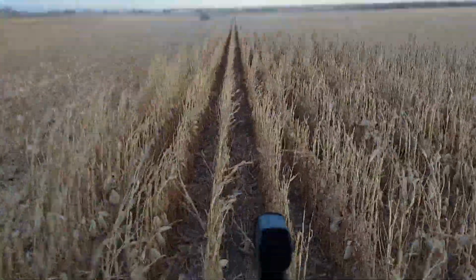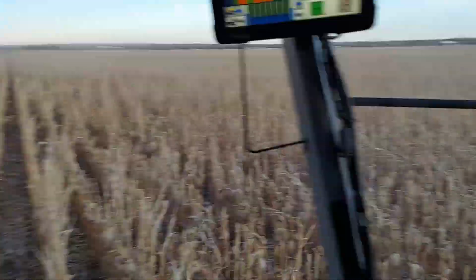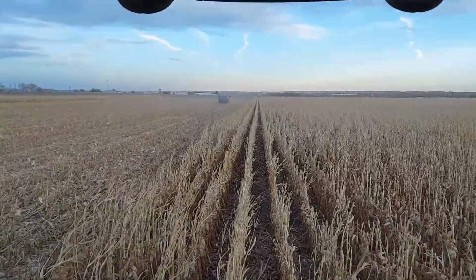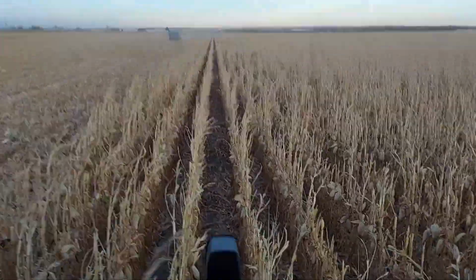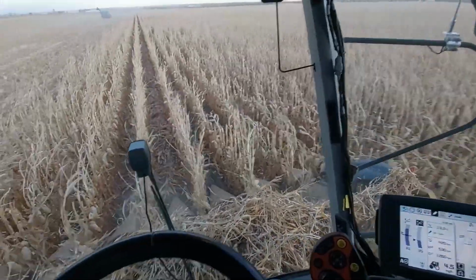So we're combining some corn. We've got both combines out here, and it's doing pretty decent. It could always be better, but I finally got a camera in this combine too. I'm pretty excited about that. Last year I was pretty much blind, so I had to rely on my grain cart operators to tell me how full I was, and let's just say I made a bit of a mess for sure. But it seems to be doing pretty good right now.